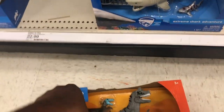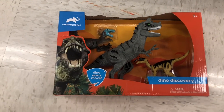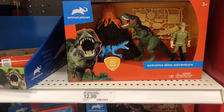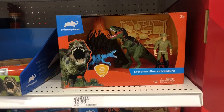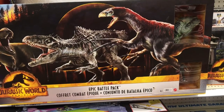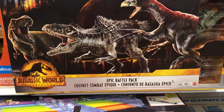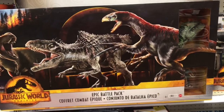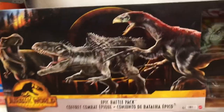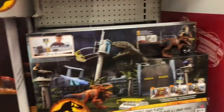Ugh. Look at this. I have nothing else to say, but yeah, look at this. Oh, they have this big battle set with the Tyrannosaurus, the Therizinosaurus, and the Giganotosaurus. Unbelievable. I remember seeing this in a commercial from Jurassic World. Just look how huge this thing is. Unbelievable. Now they're releasing big battle sets.